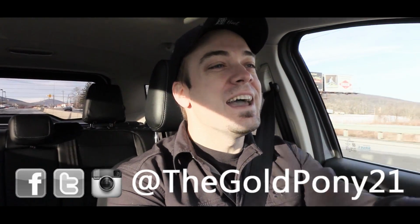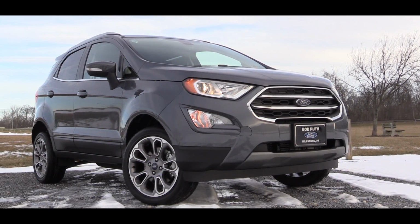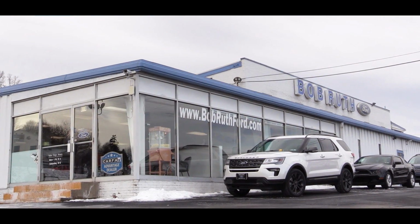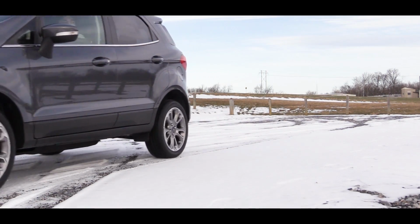Gold Pony here today in the 2018 Ford EcoSport, courtesy of Bob Ruth Ford in Dillsburg, PA. And you may be asking yourself, what in the world is an EcoSport? Well, it is a brand new model for 2018, so as always, you guys, let's start with pricing.